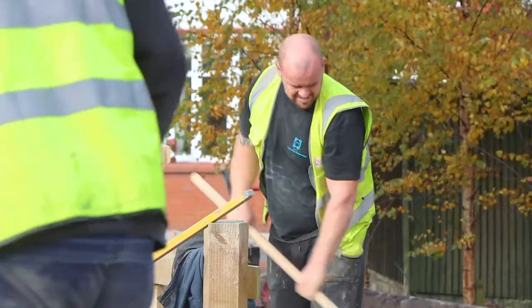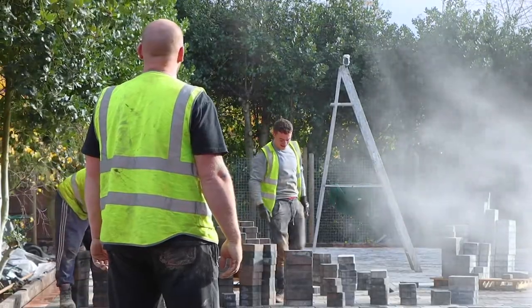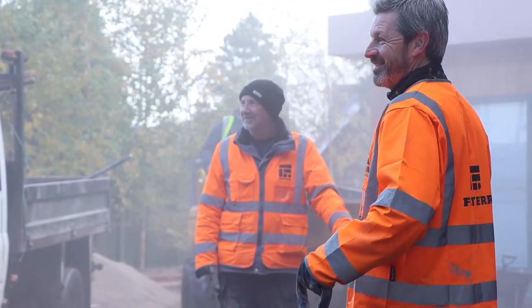Mike and his brother and his small team, they're landscape gardeners from the other side of Manchester, and to be honest, they were like machines the way those guys worked. Full of good looks and charm as well, just like the rest of my team.